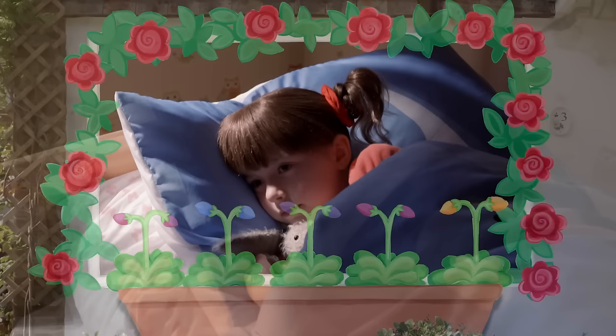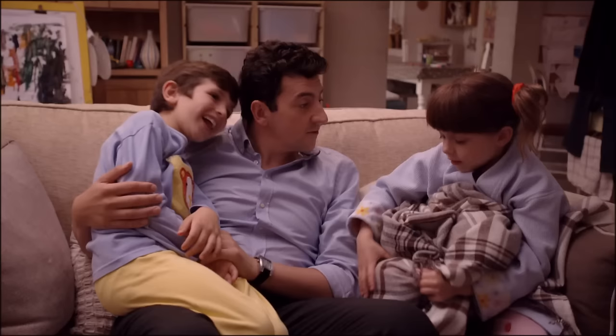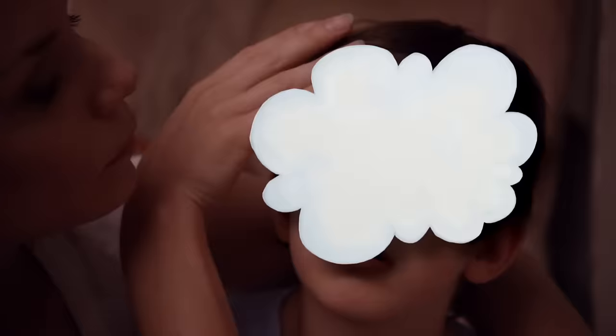Today, Topsy had chicken pox. But can you remember who else got chicken pox? Was it Dad? Or was it Tim? The answer is behind the cloud. Look, the answer is me, Tim.